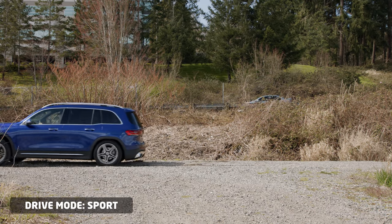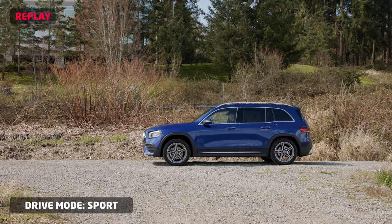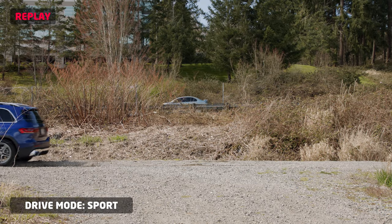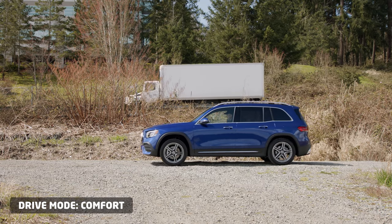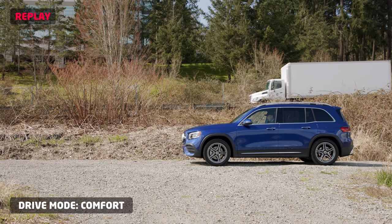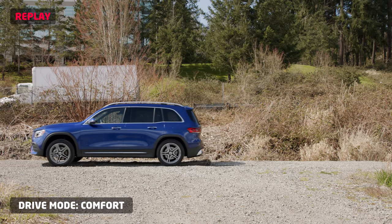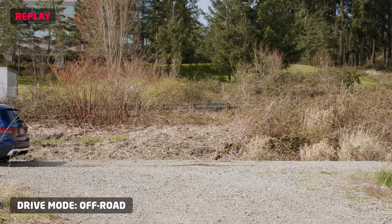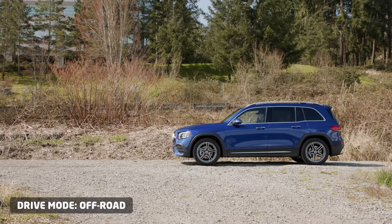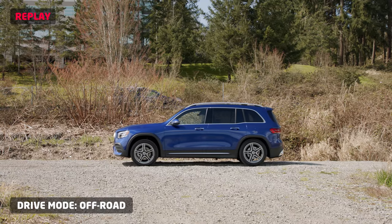In sport mode, you can see power get pushed to the rear wheels only after it's had a full rotation of the wheel. Still, it does manage to kick up some gravel, which is surprisingly aggressive. Next, in comfort mode, there appears to be a little bit more nose lift thanks to the adjustable suspension, but an otherwise similar result from the all-wheel drive. Finally, in off-road, it's really more of the same. This shows that there's very little practical difference between these different dynamic settings in terms of performance.